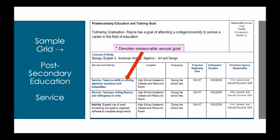If you're having trouble figuring out what a service is, the best way to do that is go in the back to the measurable annual goals, and those are where you're going to pull your services from. So just pick one of the measurable annual goals, and then you can transfer whatever that need is that you're trying to improve through the service on the grid. Or you could go to the student's needs section in the present levels and use one of those that is denoted as a measurable annual goal.